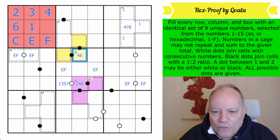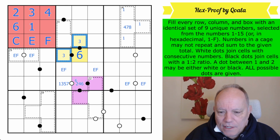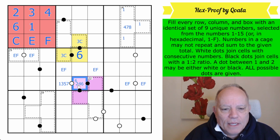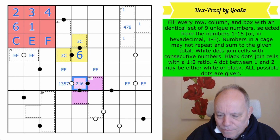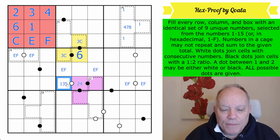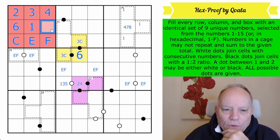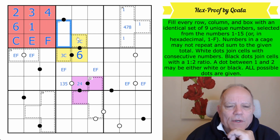Anyway, this can't be the 4. This is the 6 side of the business. So that is 3 and C, in some order, and they add up to 15. And down here, this is the 2 or the 4. And these, well, I don't know yet, but that is now not 7. Could still be 5. That would be a bit weird. Anyway, these two add up to 16. And now I have to work out, I still don't know what the extra digit is.